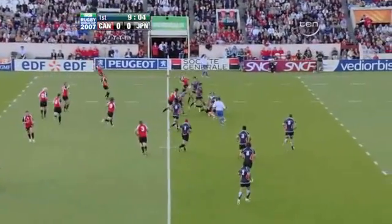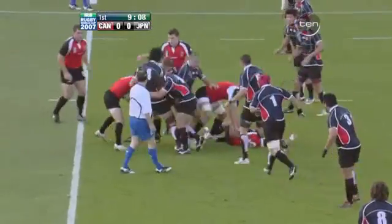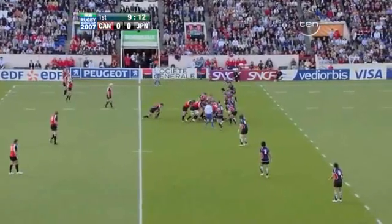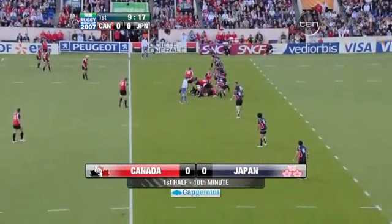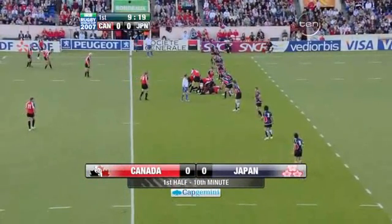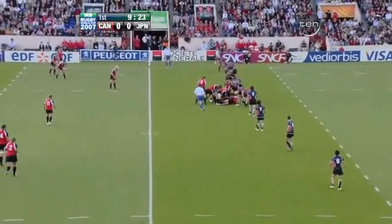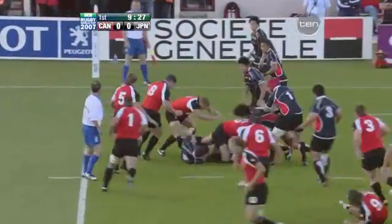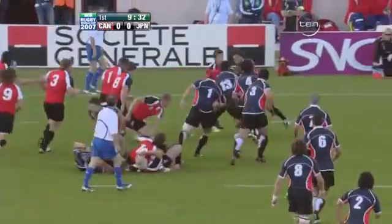Culpin steps back inside, almost emerges out the other end. Williams is there, but under pressure. He takes it forward. Leave him. Pike assumes the halfback reins. Really frustrating. You watch the way the Canadians set up off that wonderful line out. Great setup, but their clean out is so poor that it just slows the play down.